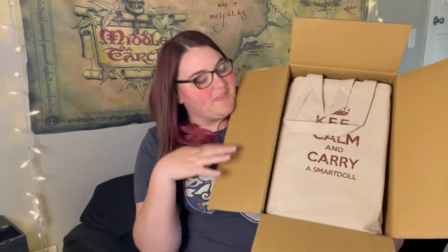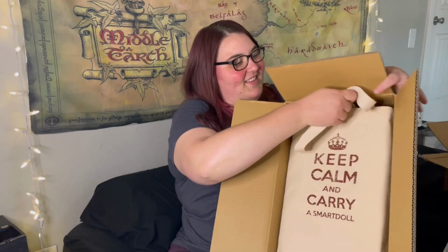Let me get this box open, and then we will move forward with the actual unboxing, since that's why you're here, right? All right, hopefully you can see this, because I'm using the front-facing camera this time, just to get a little bit better video. So, not sure if you can see this, but this is like the best view ever. All right. Here she is.